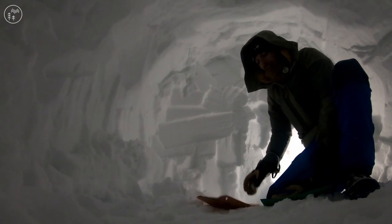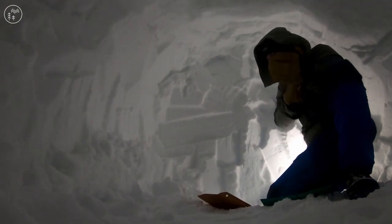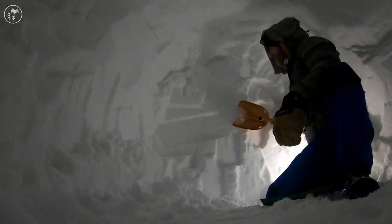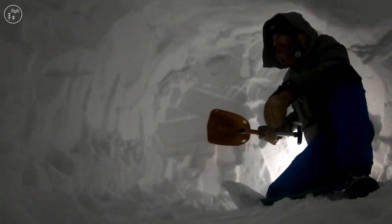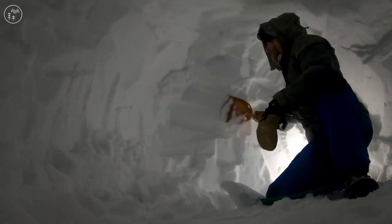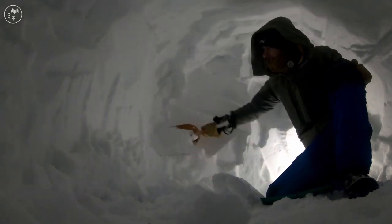It is getting cold, which is very good. The walls are becoming very, very strong and icy, but inside it's like butter. That's one thing: when you are inside, you cannot really estimate how thick the walls are. And it's very easy to break through.